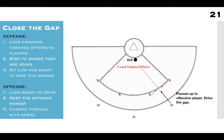When they start to drive in, again, you need to step to where they are going. If you try to step to where they were and they're going full speed, they're just going to run through your sticks and go in and score, okay? You need to slide where they are going. Again, great opportunity to take a charge. Sit low. Claim that space. Your defender, you guys are talking, right? If you play it out, which you can, it's up to you. If you want to play out a little double team, talk. One person going for the check, one person is on the hips, okay?